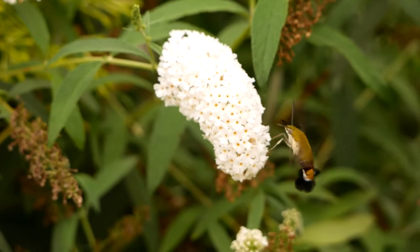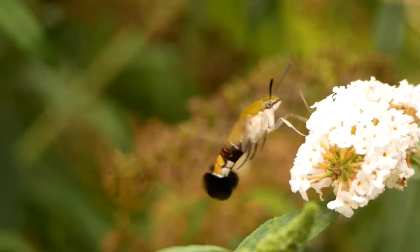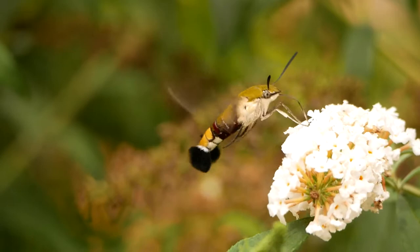The sweetly perfumed flowers also attracted this beautiful day-flying hawk moth. As you can see, while feeding, it hovers very like a hummingbird.